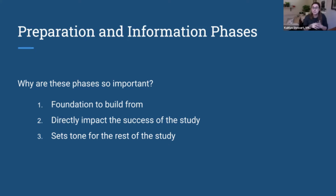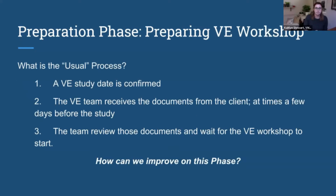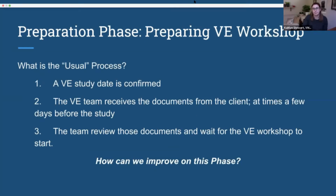It also sets the tone of the study. If we can do things ahead of time that bring the team together, get everybody bought in on this, focus on the project, how we're going to tackle it, how we're going to deliver quality results, it's a great way to set that tone and push it out and have awesome results. Yes, that is so true.